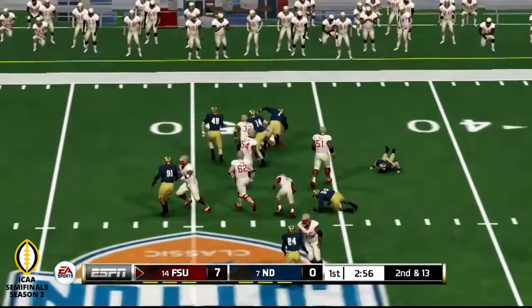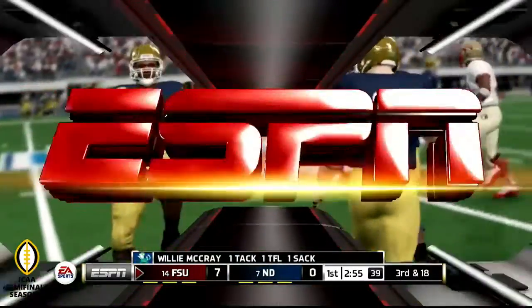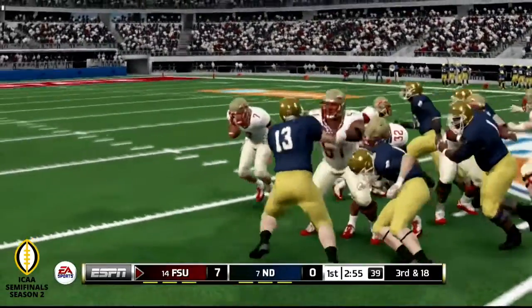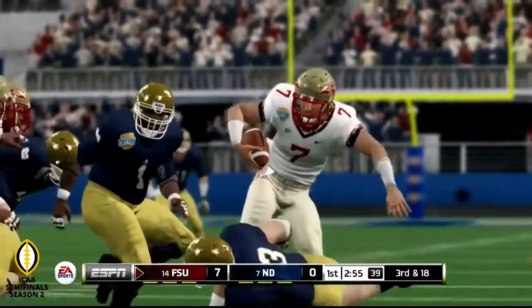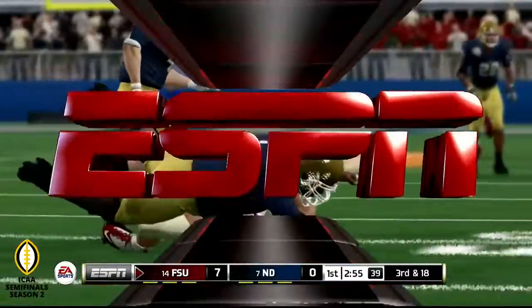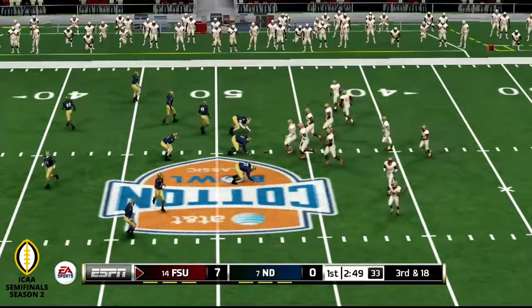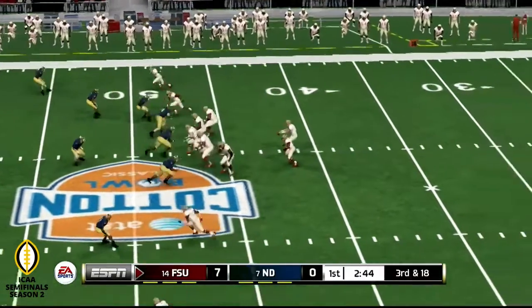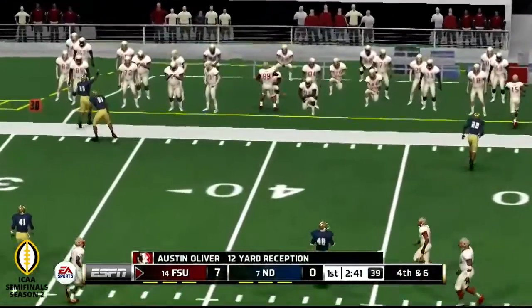He scrambled. And they bring him down for a sack on the play. This quarterback has to do a better job of avoiding the rush, because sacks can be real drive killers. Down, and they need to get it down to the 35. He's out of bounds around the 41-yard line.